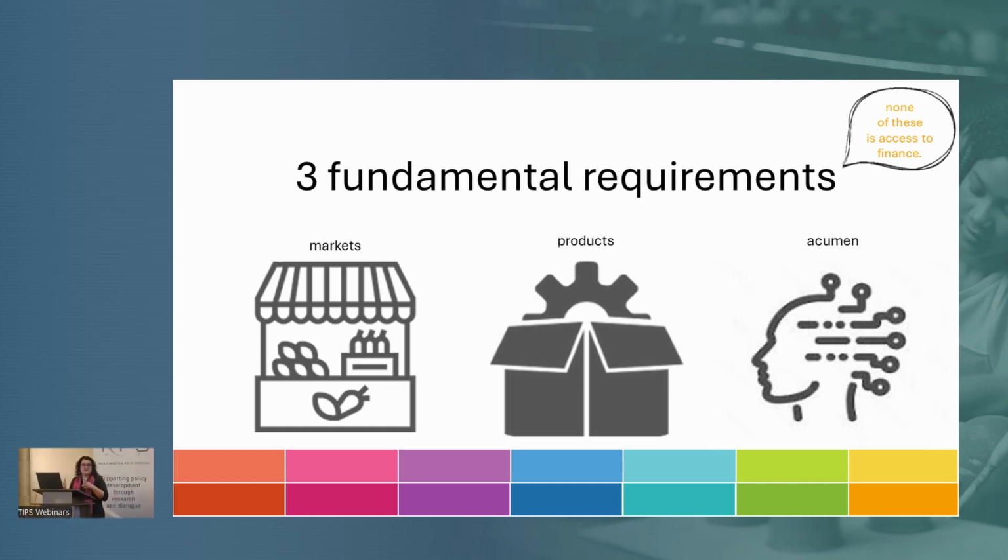The products: what is a real sense of the product, the value proposition, the service that the business is providing, and the way that grows and changes with increased market access and consumer engagement. And then acumen, the wherewithal as an individual, as a driver, to engage with the ecosystem, with the opportunities, with the challenges that present.